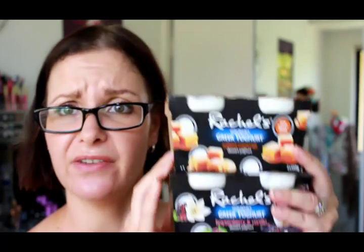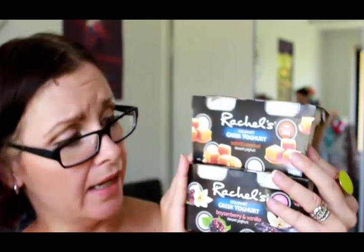Okay, I have to go to the fridge to get my food favourite, so I'll be back in 2 seconds. Okay, food favourite. It's so hot, nobody wants to eat anything that's not cold, and I discovered these maybe at the start of the month. They're called Rachel's Gourmet Greek Yogurt, and you can get it in 2 different flavours. The top one is salted caramel, and the bottom one is boysenberry and vanilla.